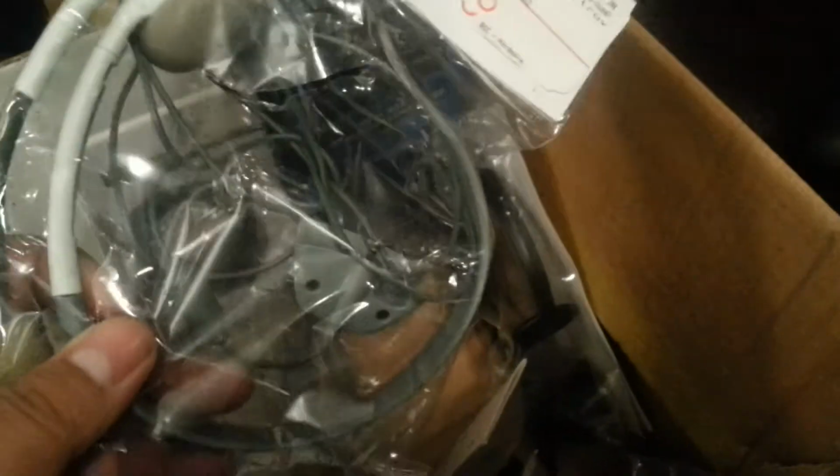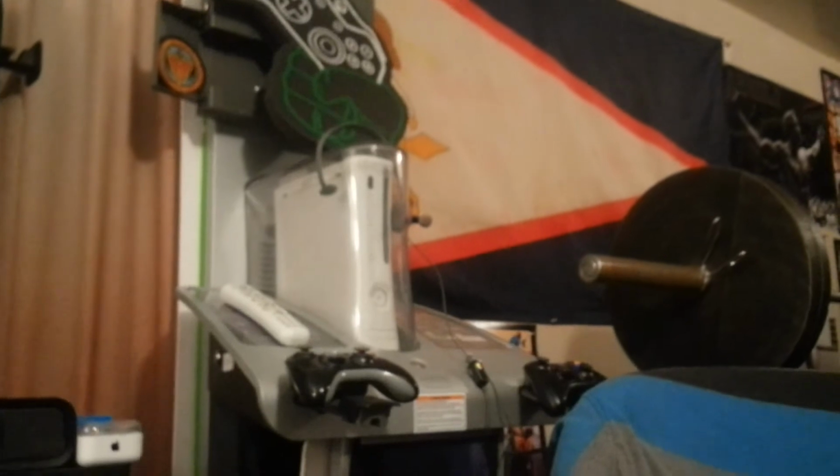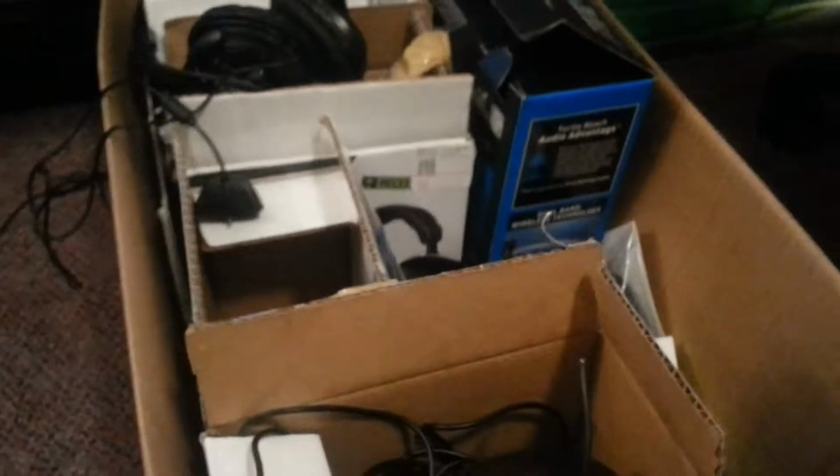A lot of this stuff is repairable. A lot of other stuff, I have spare parts and whatnot. I mean, this one right here is the same as that one. That's perfectly fine, that I have on my Xbox 360 kiosk. But anyways, found a crap load of Turtle Beach headsets, which can easily be repaired.